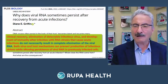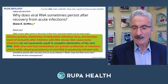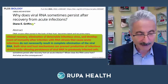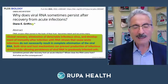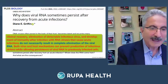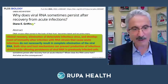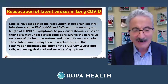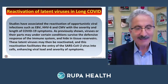Why does viral RNA sometimes persist after recovery from acute infections? Obviously, it has to do something with our immune system. The immune system, if it's weak, will not be able to get rid of the virus or remnants of the virus, including the viral RNA. So that's one. And the second part was about reactivation of latent viruses, such as EBV.